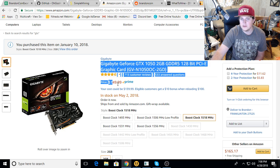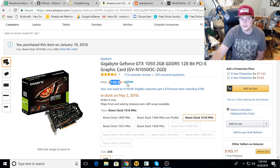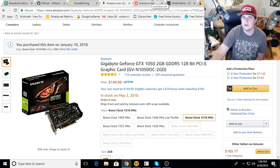They usually hover around anywhere from the $130 to $180 range. $130 is about as cheap as you're going to find them. $150 is about average, and $170, $180 is like upper end pricing, just to give you some background.